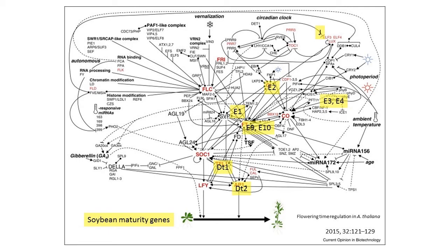So genotype, or the genes that a soybean variety has, also affects flowering time. And this busy slide shows the network of genes involved in controlling flowering time in the model plant Arabidopsis. And in yellow, I've overlaid the known soybean flowering genes. So these genes have the potential to speed or delay flowering. And often there is a late or an early version of each gene. So you need to accumulate the early versions at a number of different genes to have an early maturing variety.